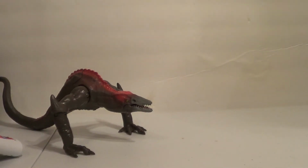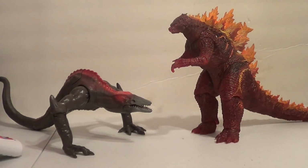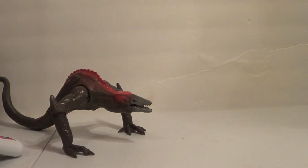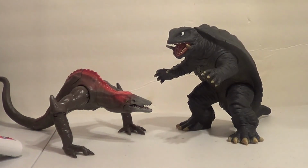Then we also have, let's actually show the Monsterverse Godzilla now. This is my most recently reviewed figure other than this one. Boom! The Target exclusive Burning Godzilla 2019. That's actually pretty cool too. I think that looked great. And then to compare them with the third of my big three, here is the movie monster series, Gamera.